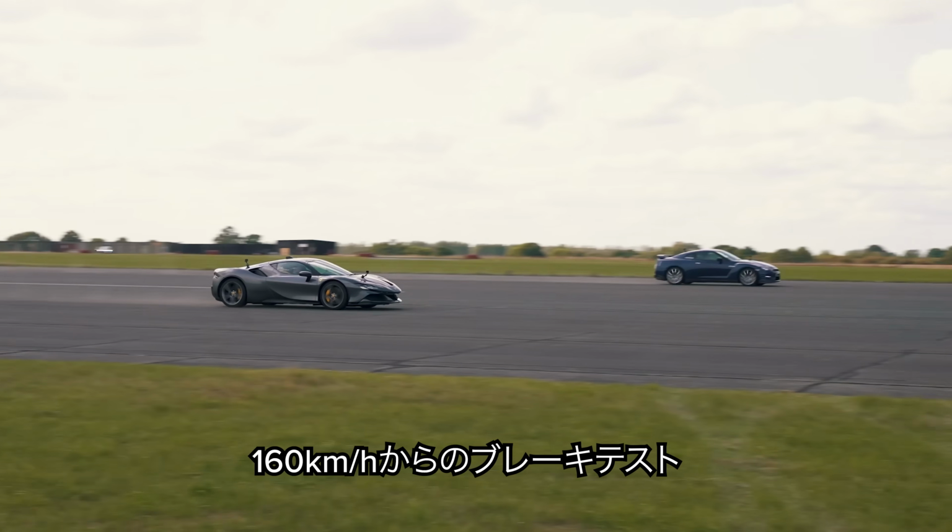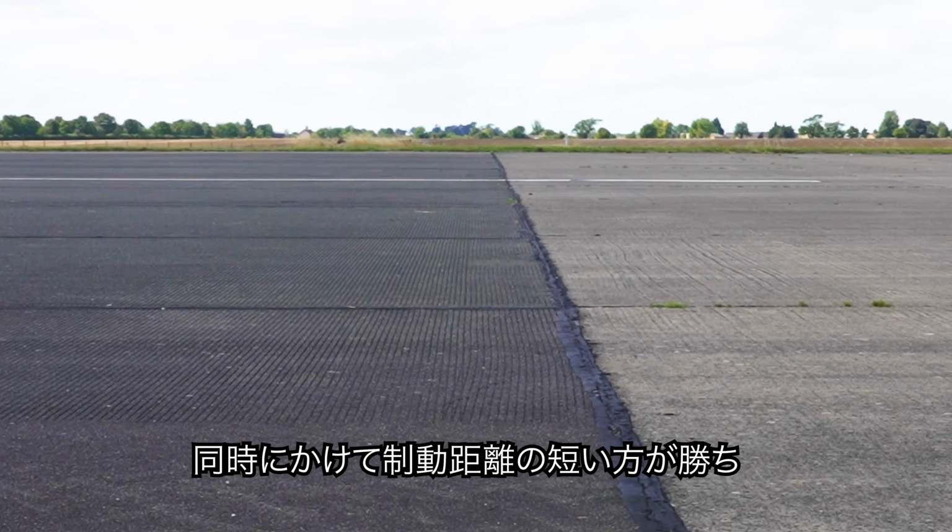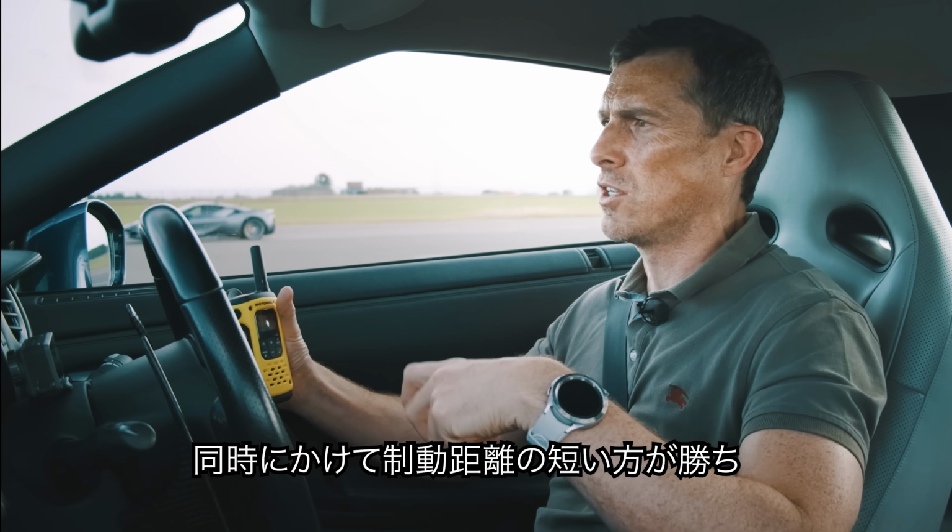Finally then, we have a brake test from 100 miles an hour. When we reach the line, full emergency stop. The car which stops in the shortest distance wins.